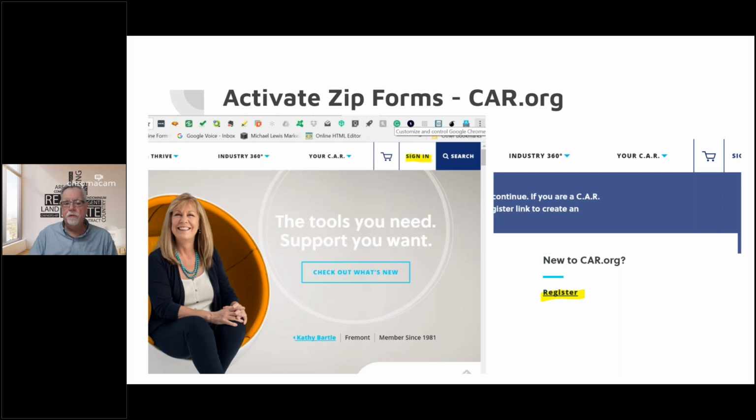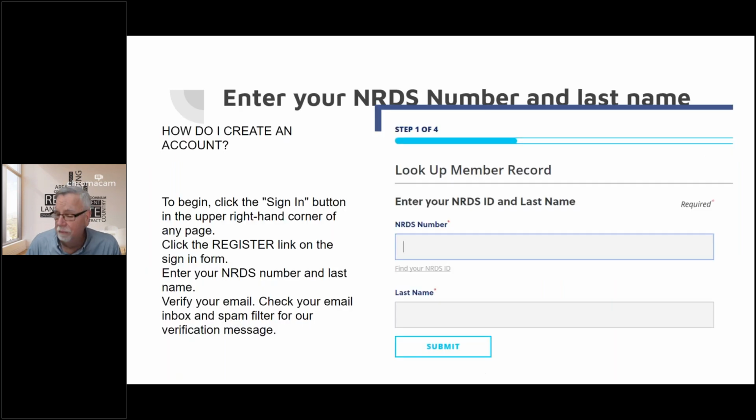So if you've never logged into the California Association of Realtors website, welcome. You go to car.org. Before somebody asks me, you have to be a member of the Association of Realtors to do any of this and to be in the MLS. If you've never done this before, you click on New to CAR, Register, and guess what number they want to know for you to set up your car.org account, your NRDS number, right?